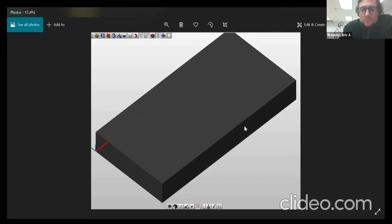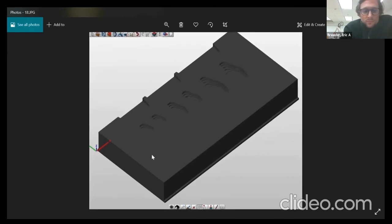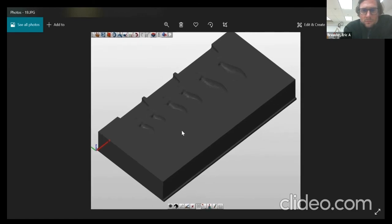The first one is the block with the top faced. That's what you see here. The second and third images show the outside dimensions cut to size with the 3/8 end mill. The fourth shows the part roughed out with a 1/4-inch end mill. The fifth is roughing with a 3mm.